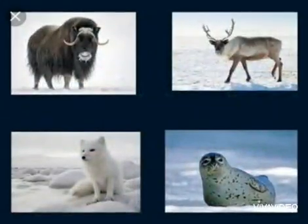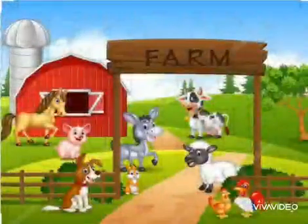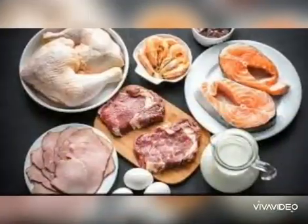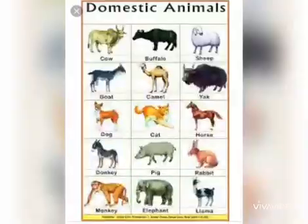Some animals like cows, buffaloes, horse, etc. live in specially sheltered areas called farms. Since we domesticate them for milk, meat or for traveling, we call them domestic animals.